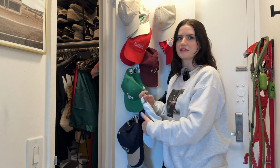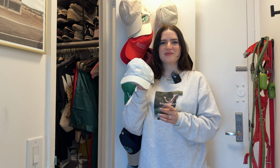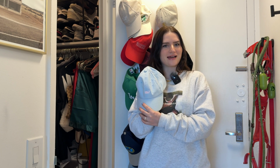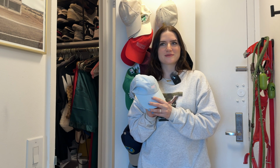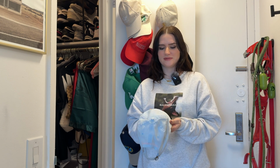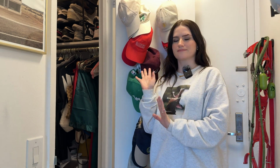I've debated cleaning this out so many times, and I just haven't done it. But my husband bought me this when we were dating. We went to the mall and he bought me this Vineyard Vines hat. Again, that was my preppy era, my preppy sorority, or I guess barely post sorority girl era, but it's not really my style anymore. So I think I'm gonna say bye. Someone else will appreciate it more. Okay, the rest I am happy to keep.